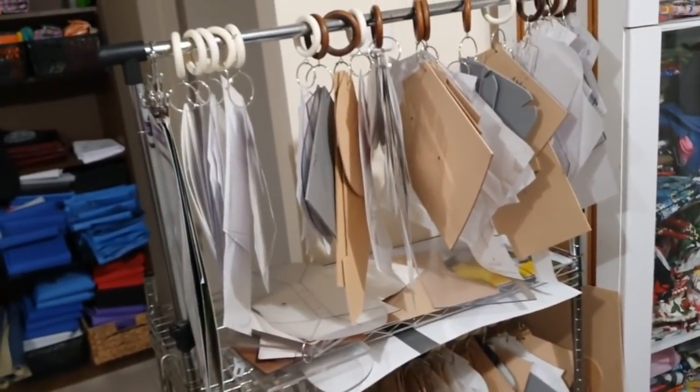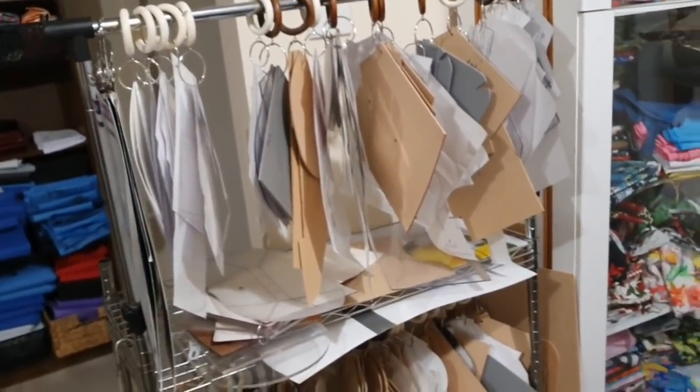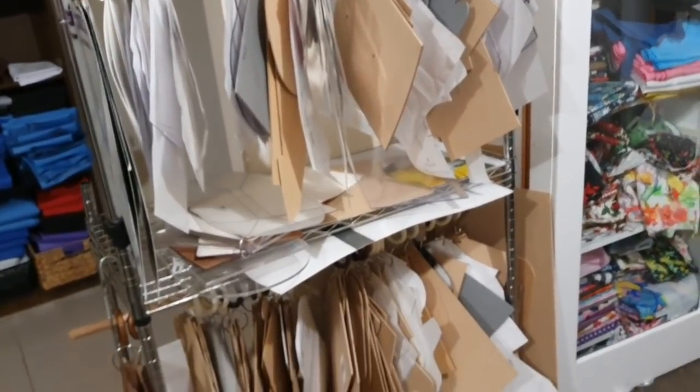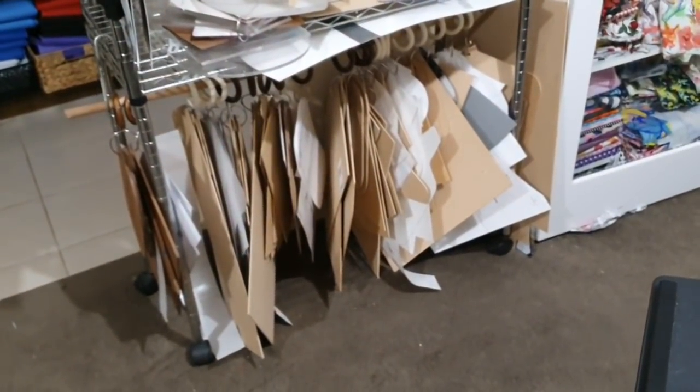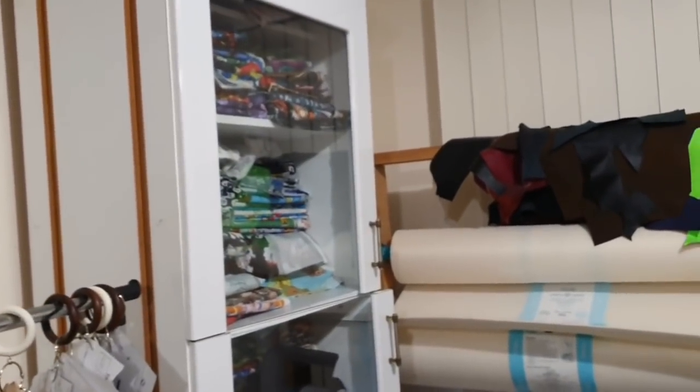So each of the silver rings is a different pattern, and they have either been laminated or they're made out of MDF. So on the top, you've got wallets, makeup bags, and clutches, and then down the bottom, you've got bags. Basically. So then this cupboard here is all of my fabric.